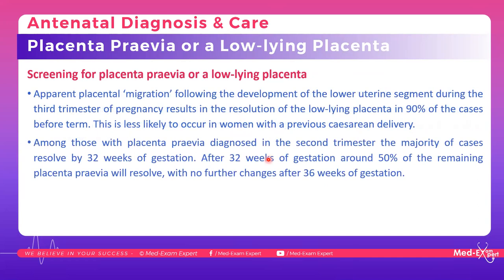Why do we do that follow-up ultrasound? Because in the majority of cases, especially if there is no history of previous caesarean section, there is what's called placental migration after the development of the lower uterine segment during the third trimester of pregnancy, leading to the resolution of the low-lying placenta in 90% of the cases before term. But this is less likely to occur in women with a previous caesarean delivery.